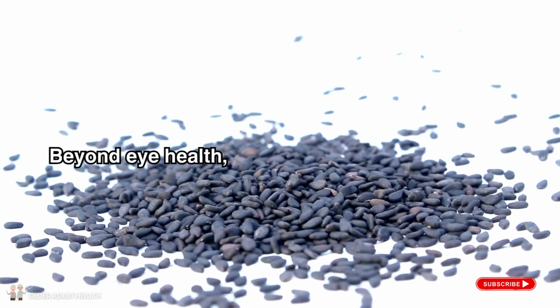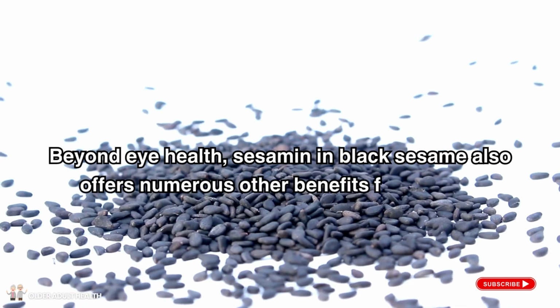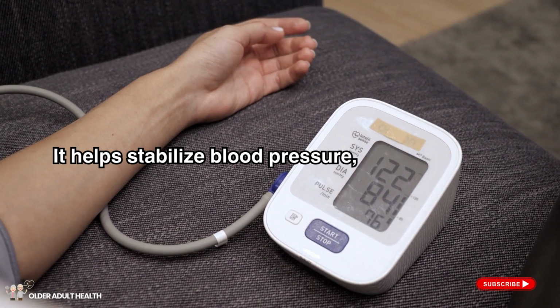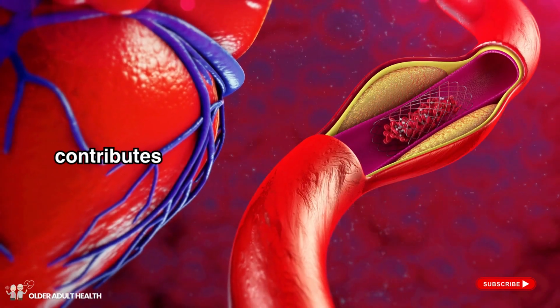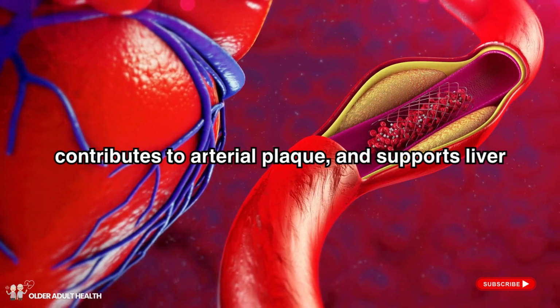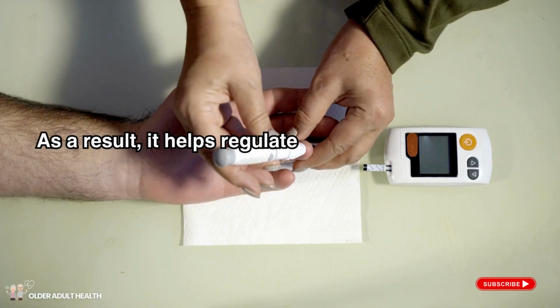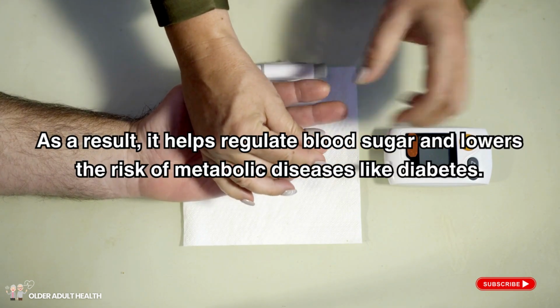Beyond eye health, sesamin in black sesame also offers numerous other benefits for seniors. It helps stabilize blood pressure, lowers LDL, the bad cholesterol that contributes to arterial plaque, and supports liver function in fat metabolism. As a result, it helps regulate blood sugar and lowers the risk of metabolic diseases like diabetes.